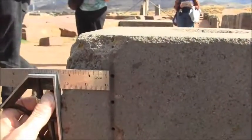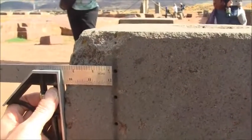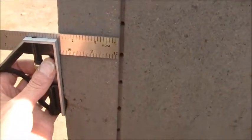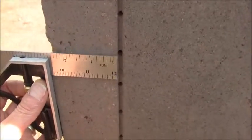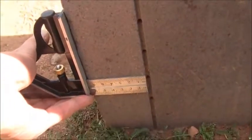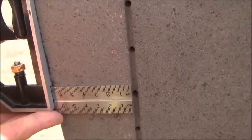I just want to show this though, because this is set at the distance to the outer part of this channel groove. And as we go down and down and down, it's really quite consistent. It might vary by a millimeter, but that's about it. All the way down to the bottom part. So human eyes and human hands can't do that.